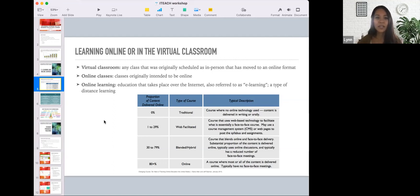And then online learning is education that takes place over the internet. It's also referred to as e-learning or a type of distance learning. So here, if you look at this chart, you can see the different types or proportions of content that's delivered online. So there's traditional, web facilitated, blended or hybrid, and then completely online. So here's a description of them.